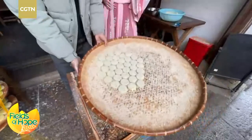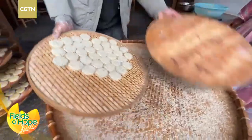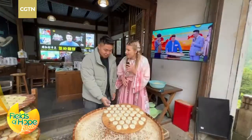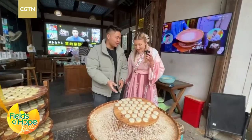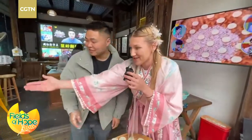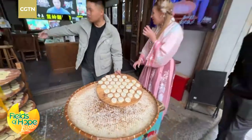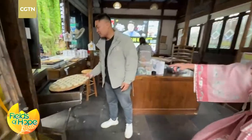Wow, okay. They make so many of these every day. As you can see over here, he's actually got many more lined up. Oh. So after it's covered in these seeds, we come over here to the oven.